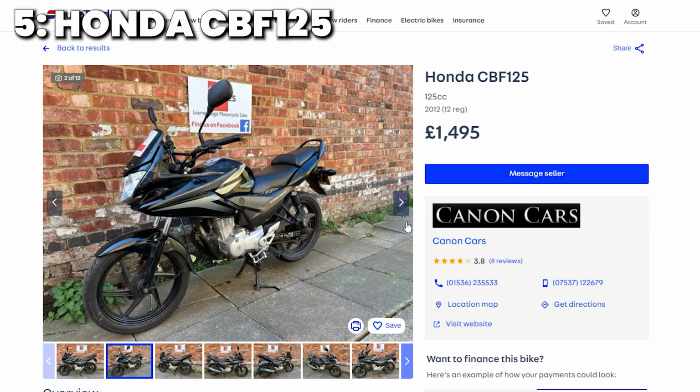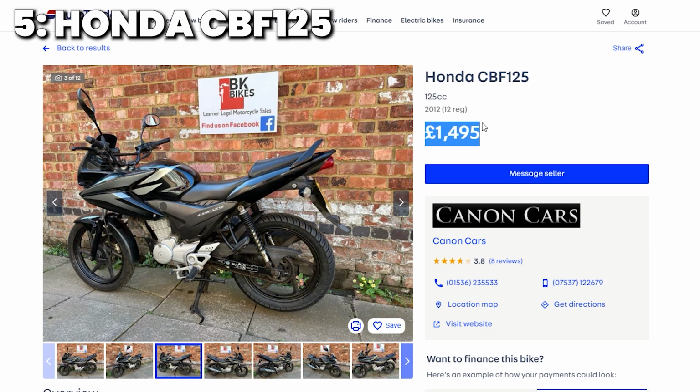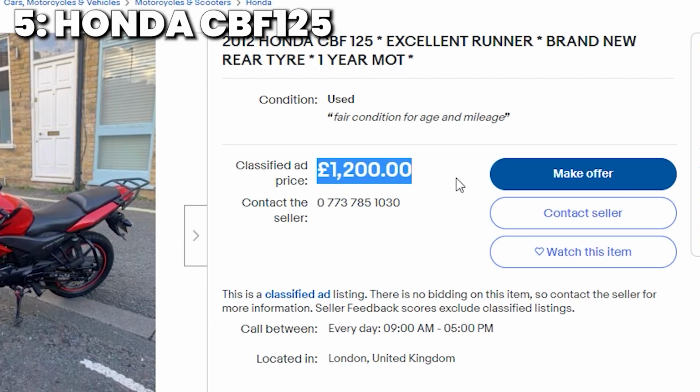Since these were massively popular during their time of production, used they are very common and can be easily picked up for anywhere between £1,000 and £2,000.